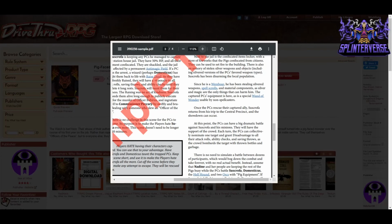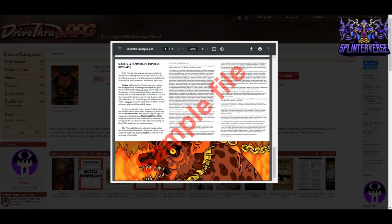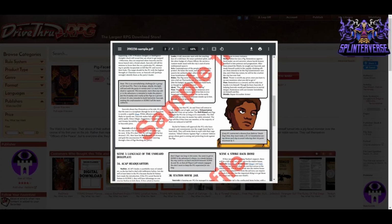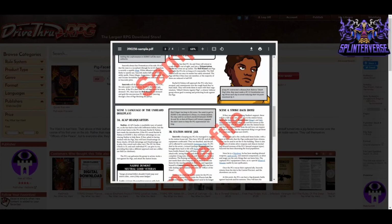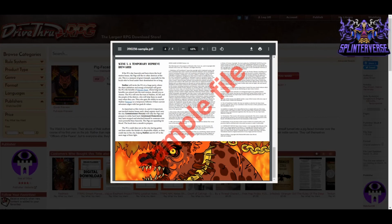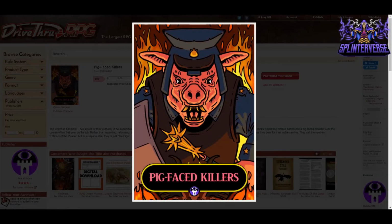You get the idea. It's kind of a parody of some things, it seems like, and the artwork is kind of fun. You've got this pig with this demon dog thing, and yeah, you can print this easily on 2 pages, even print it black and white, and have your whole adventure on 2 pieces of paper if you have a printer. So check it out under Pig Face Killers in the links below and give it a click.